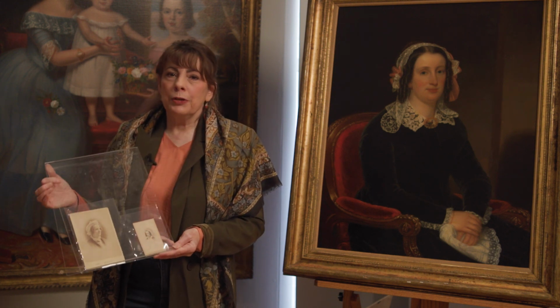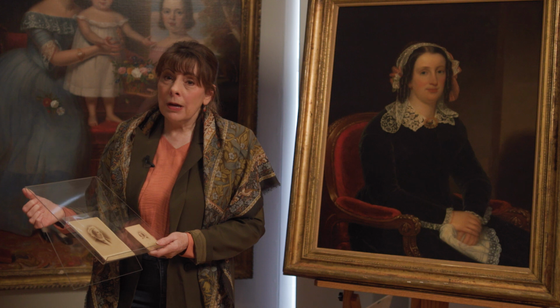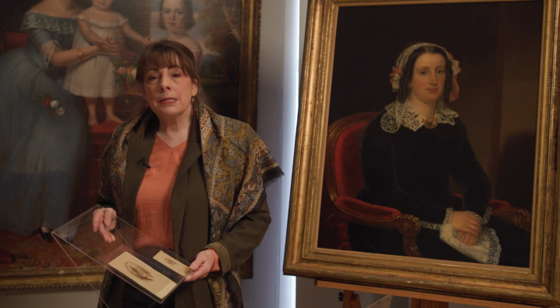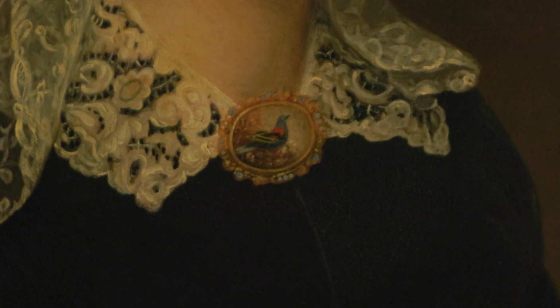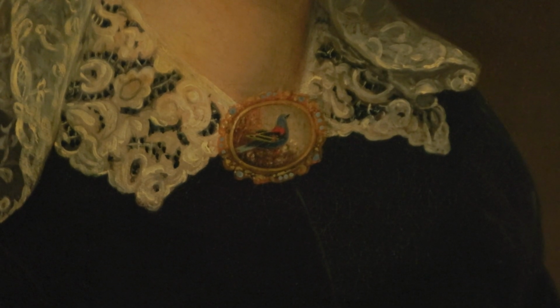And I wish I could show you the actual brooch, but we do not have it, and I do not know if it still exists somewhere. Despite that, I think of this as a clue, offering us a little insight into Charity Barnum, and I hope you find that intriguing too.